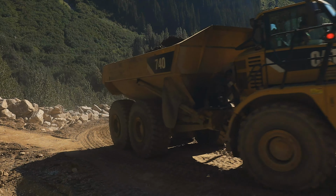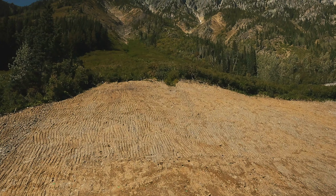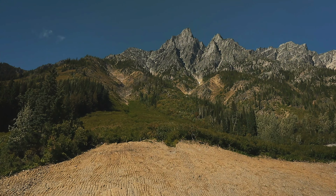Honestly, it's just breathtaking. Every time I come up here, it's a new experience and a new sight to see. So Glacier National Park is definitely beautiful, and these guys are super fortunate to be working here.